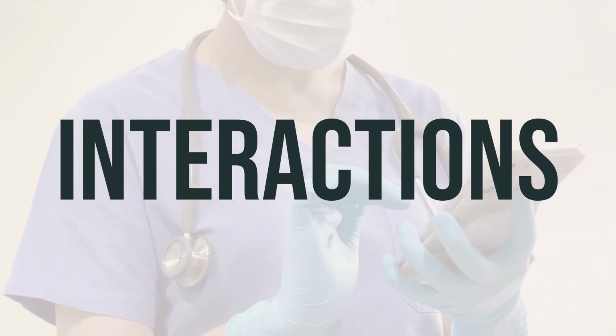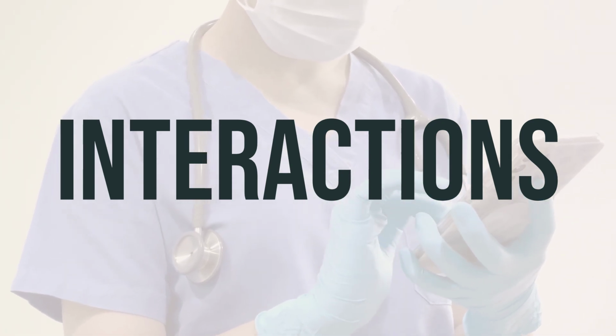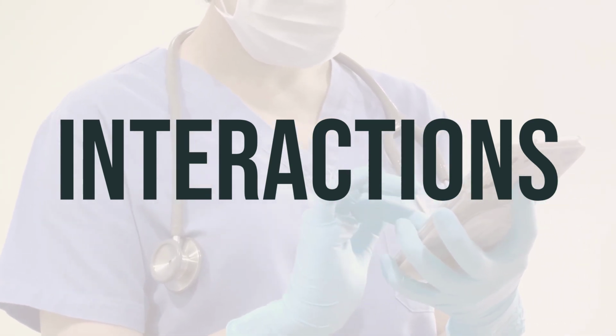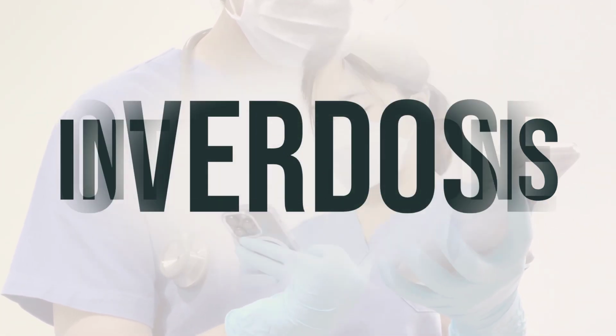Furthermore, Histex may interfere with certain lab tests, potentially causing false results. It's important to inform lab personnel and all your doctors that you are taking Histex before undergoing any lab tests.